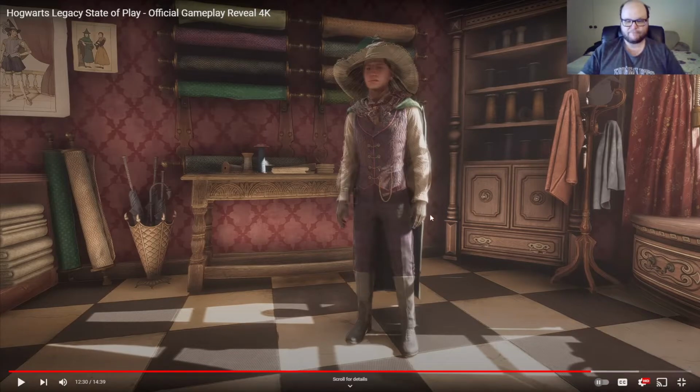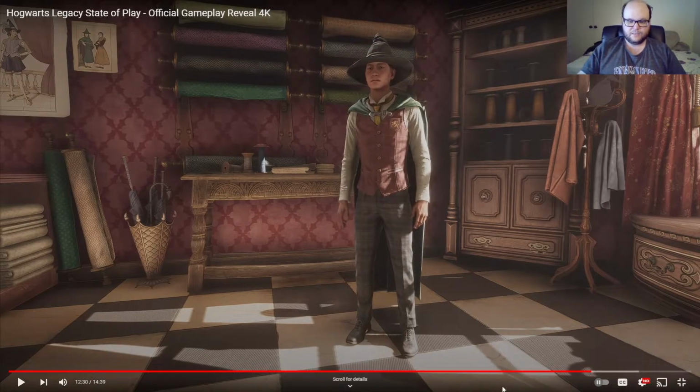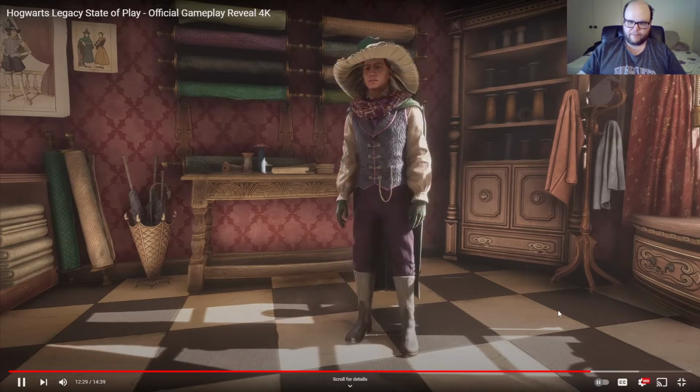But Hogsmeade also... Yeah, let's go back a bit. Where was this? Where's this from? The early thousands? Like, what is this outfit?